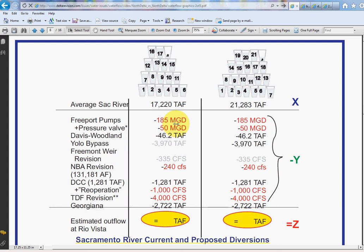That doesn't relate to million acre feet or cubic feet per second. So we've got to figure out how much is 1 million gallons per day. Well, what you'll find out is each of these different regional projects has used different water flow and water volume numbers. So when you tried to compare, you were doing apples and oranges. So you had to use a conversion table to figure out to come out with Y.